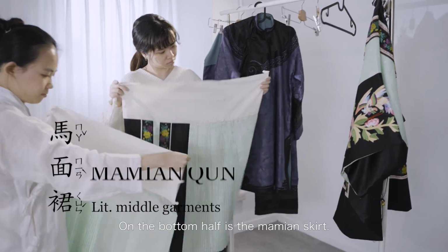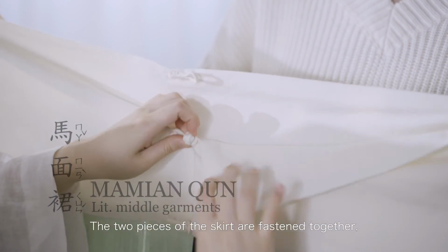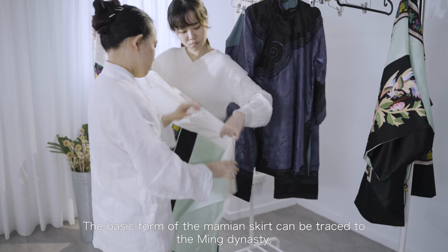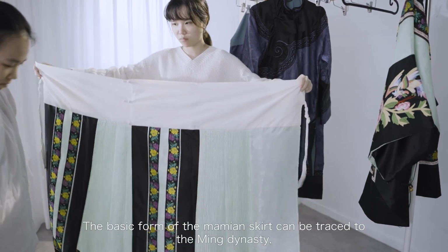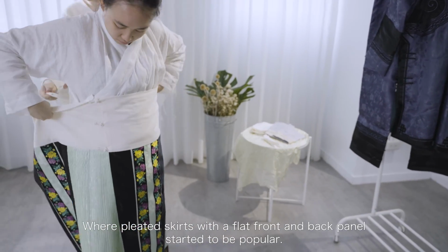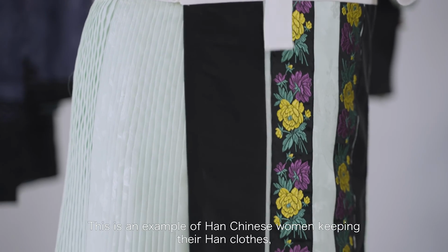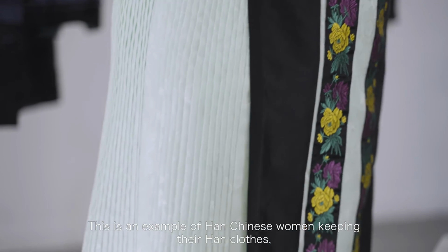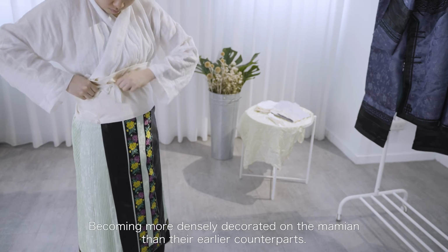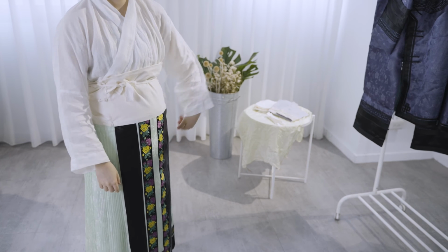On the bottom half is the mamian skirt. The two pieces of the skirt are fastened together, forming a wrap skirt. The basic form of the mamian skirt can be traced to the Ming Dynasty, where pleated skirts with a flat front and back panel started to be popular. This is an example of Han Chinese women keeping their Han clothes, while also evolving with time, becoming more densely decorated on the mamian than their earlier counterparts.